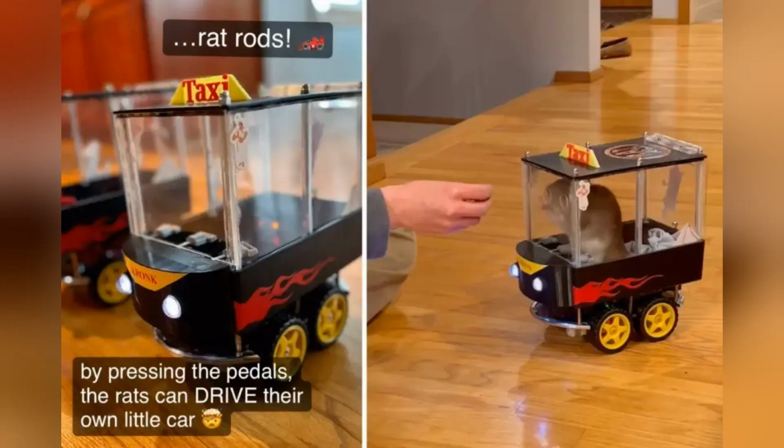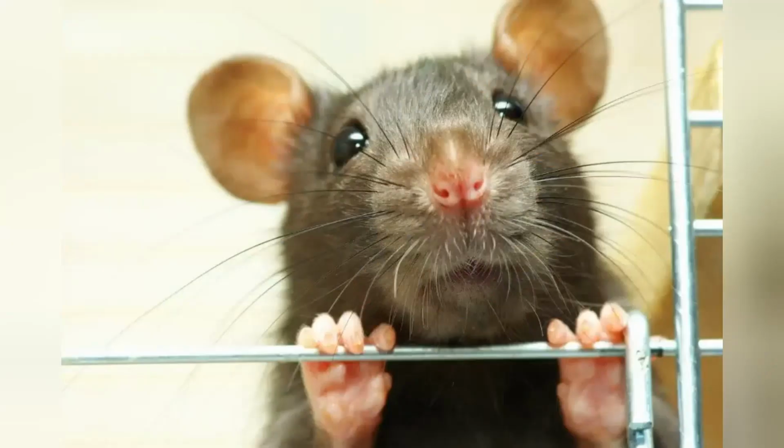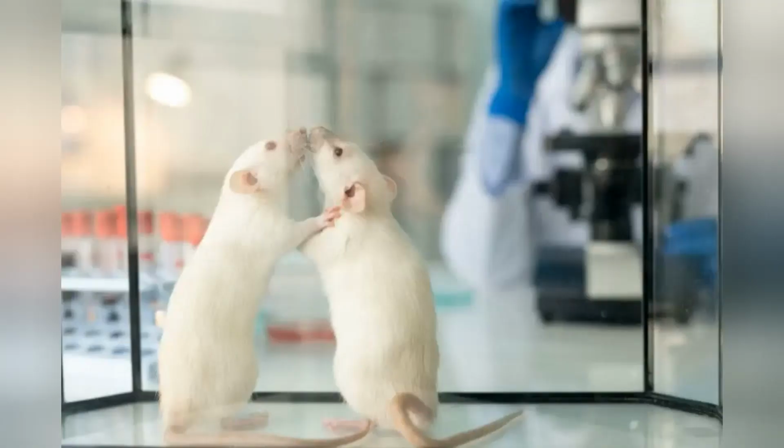You might be thinking, rats in cars? That's crazy. But hear us out. A real study shows that learning to drive is actually beneficial for rats, and it all started with a 2019 experiment from the University of Richmond. Researchers taught 17 rats to drive electric toy cars in exchange for bits of cereal. Sounds like a tasty deal if you ask me.